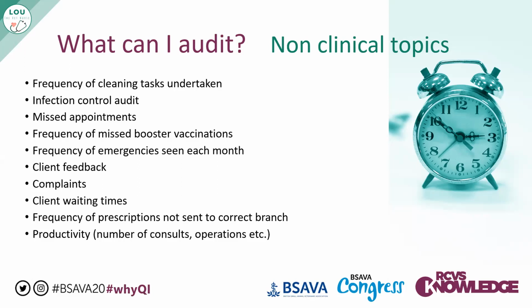So the frequency of cleaning tasks that are undertaken. We may have lovely, beautiful protocols written up and checklists and tick sheets and things like that, but is it actually being done? And if not, why not? And that's the time then to think as a team, is it because of time? Is it because of a lack of people? And things like that.